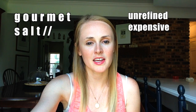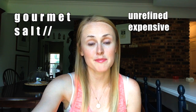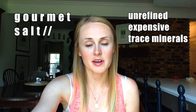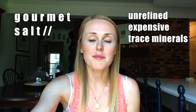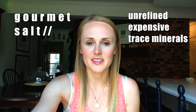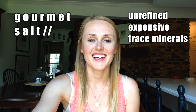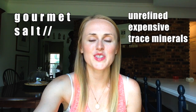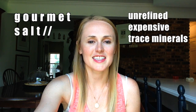In addition to being unrefined, they also contain trace minerals because they haven't been processed, so they retain some of their minerals. However, in order to get the benefits of these minerals, you'd have to be consuming a lot of salt, and it's not worth it. So if you're wanting to choose more of the gourmet salts, then do it because it's not as processed as the other ones. All in all, though, I wouldn't be too concerned about specifically which salt you're consuming.